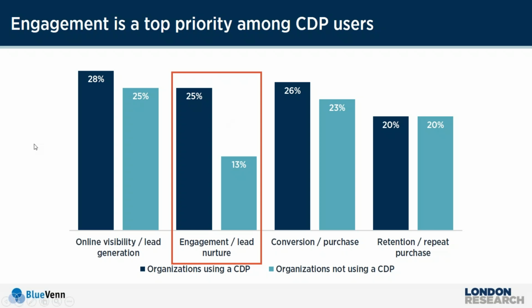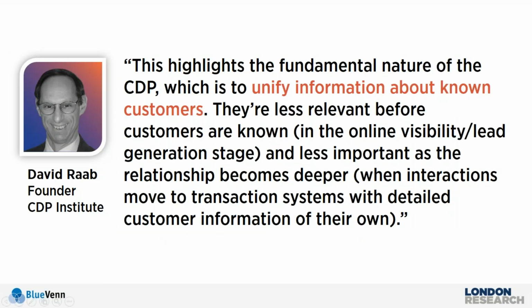Yeah, great points. If we could move on to the next slide, please, Jenny. Yeah, we can see here a nice quote from David Rabb, who provided some nice input on the research for us in terms of his view on the findings.